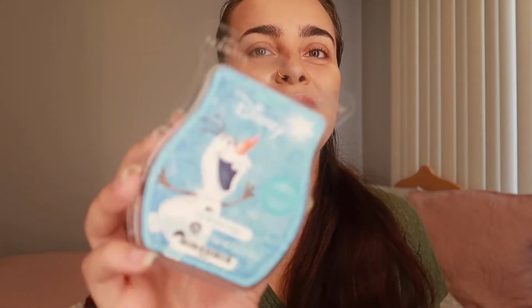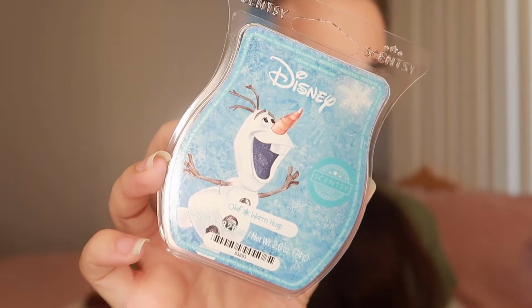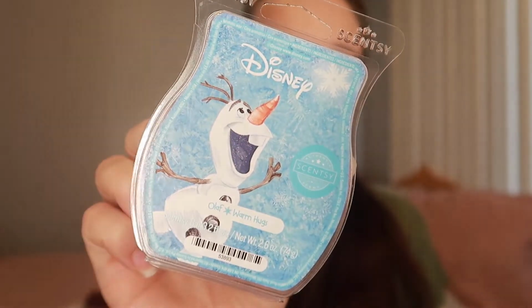Okay, and then we have here Olaf Warm Hugs. So this is the one that I'm like, I have to love this one, okay? There's no way I'm not gonna love this one. And look how cute it is. Oh, so cute. I love the packaging for these ones. So, Scentsy says, he just wants to be loved, but also have fun. And this surge of cool mint and adventurous snow-covered woods surrounding a heart of warm vanilla is the ultimate homage to this charm.